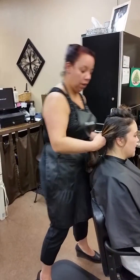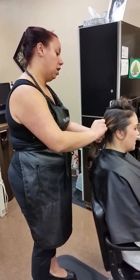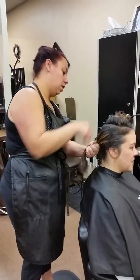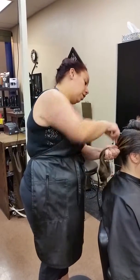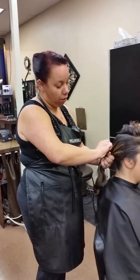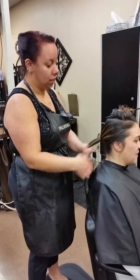Now that we have that in place, I'm going to take a pony, holding it in my hand, and in a sewing fashion, sew a bobby pin diagonally into the base of the pony. I'm then going to wrap my elastic around the pony, taking the other bobby pin and crossing it right over the original one to really lock that pony in place.